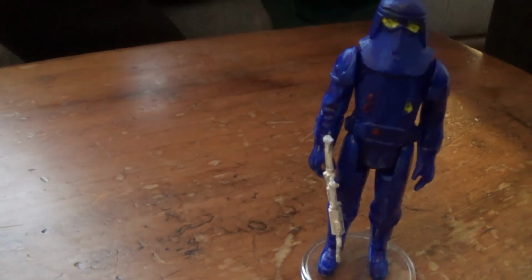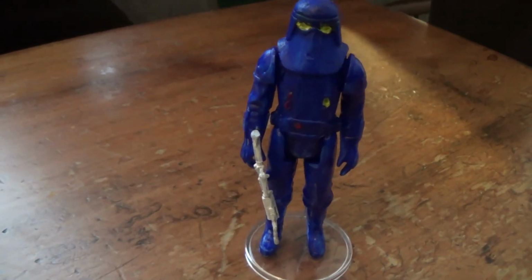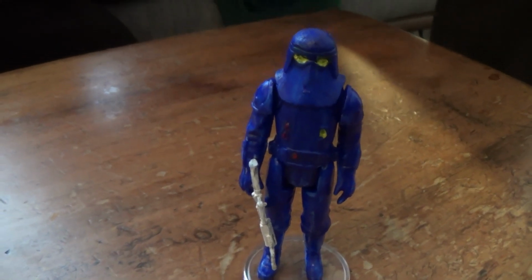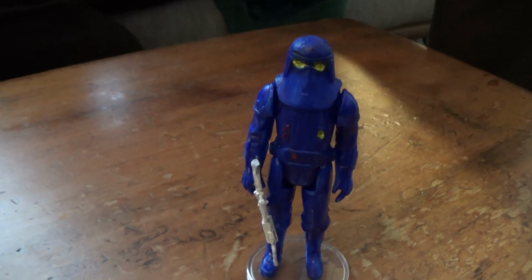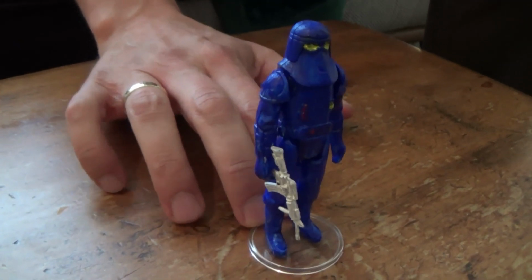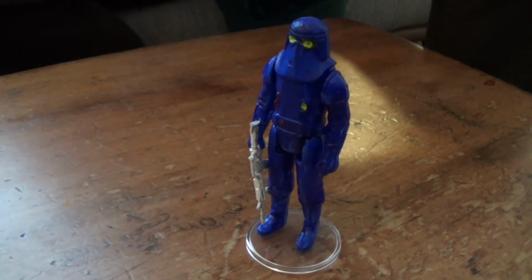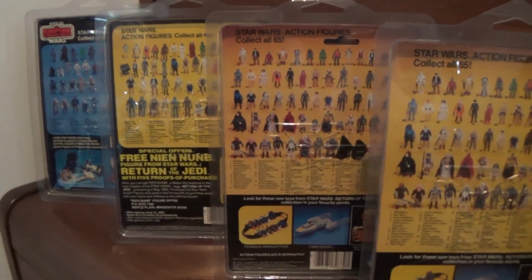Nice. And what about this one? Yeah, a lot of people don't know this, but there were Turkish customs in the 80s that put them on cardback. They're called Uzay, or Blue Snowtrooper. Again, I had a spare Snowtrooper, quite yellow, very loose. So yeah, I gave him a fresh paint, gave him a white gun there, and yeah, so I've got my own little Uzay custom.